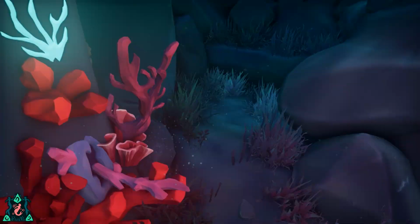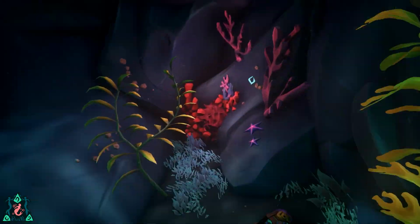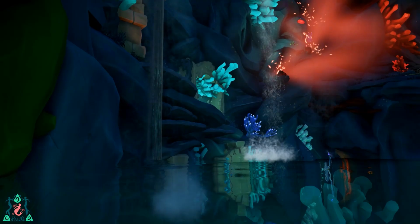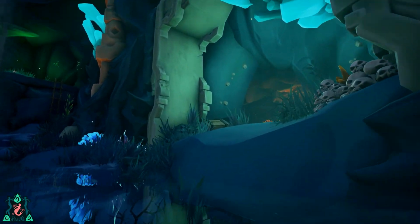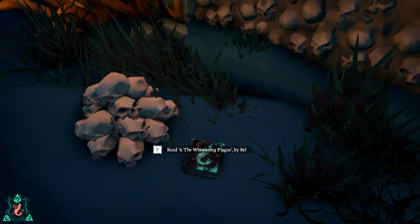Once you've read that journal, just find the 3 levers again, trigger the red alcove, and that'll make the water rise. Once the waters rise, it'll allow you to access this cave, which should be to your left. Within there is the 4th journal.